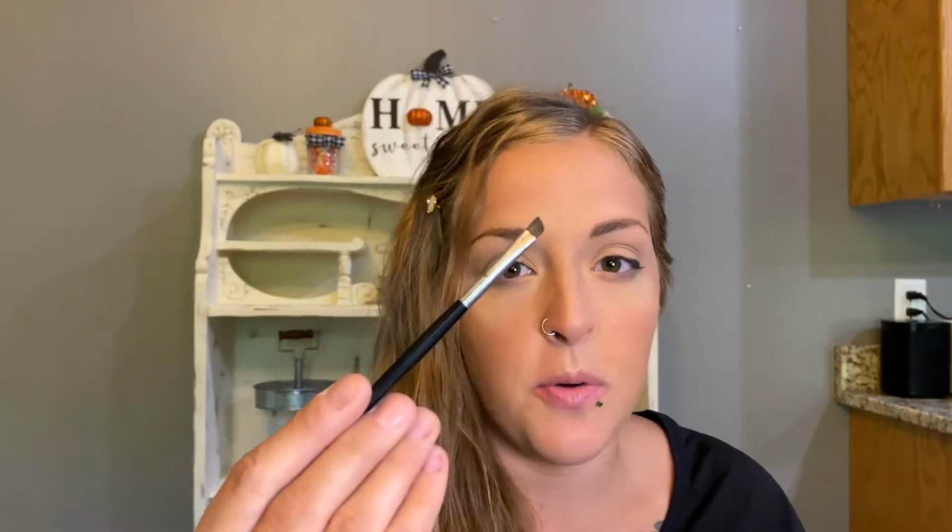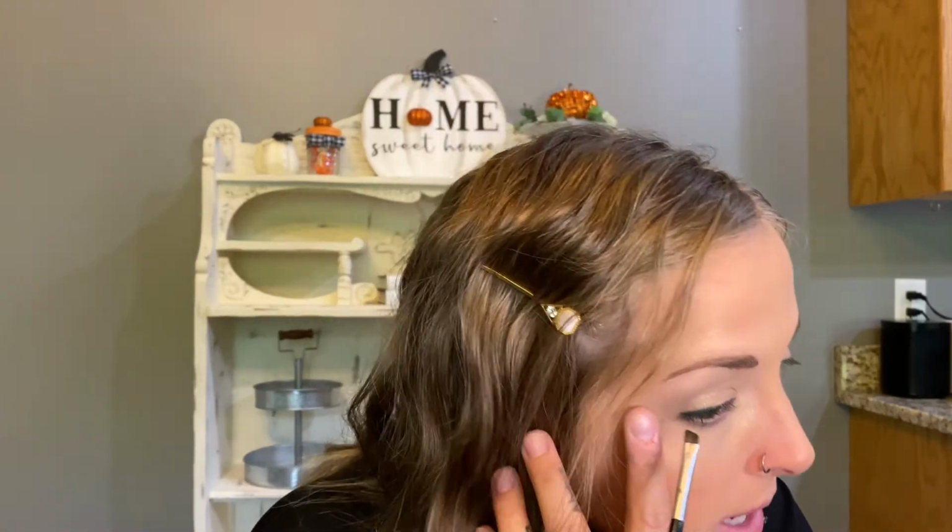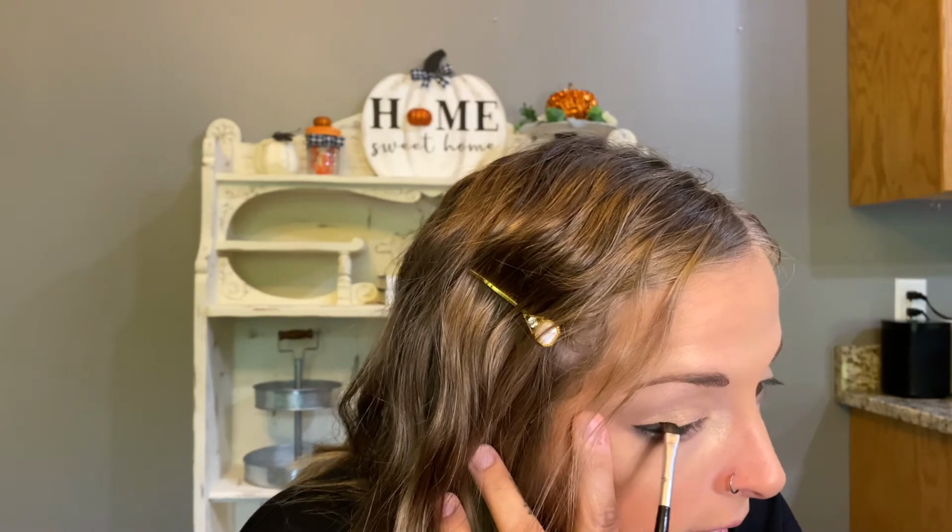And to make the line a little bit more even, I like to go in with a liner brush and tap into black. And normally I do wear black, I just happen to have green in my bag today, but I'm tapping into the black color from that palette with this liner brush and just going over the edge to soften it and even it out a little bit.